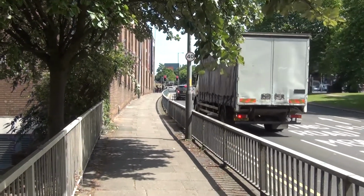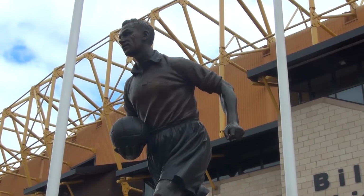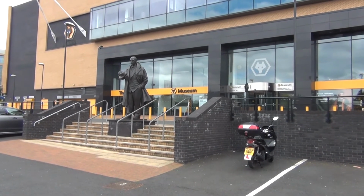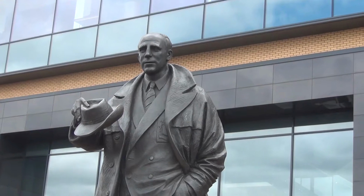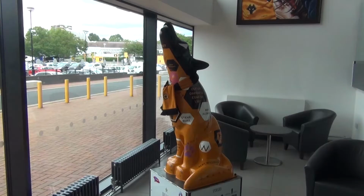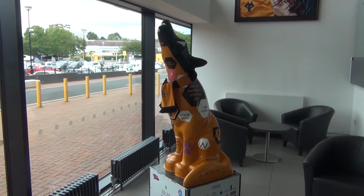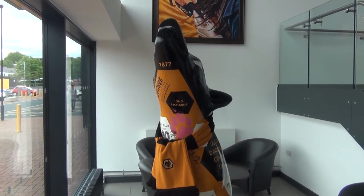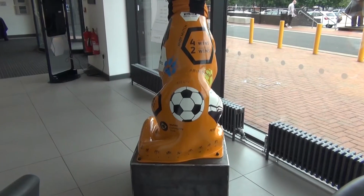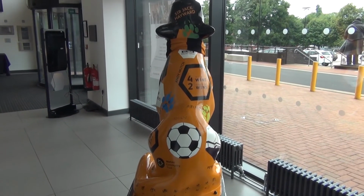Up the Ring Road, down Waterloo Road, past Billy Wright's statue, to the Stan Cullis stand. Behind Stan's statue is the Wolves Museum, and in here, our 20th is a Wolves themed wolf. Look closely and you'll see it has a sign language and braille message.